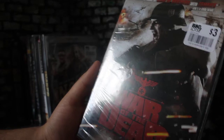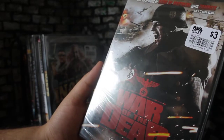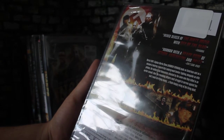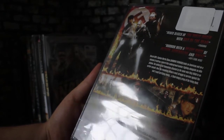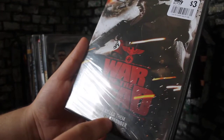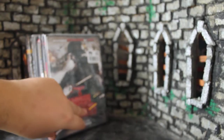That is pretty cool. But another Nazi zombie movie, I think I picked up one quite recently in one of my Dollar Tree hauls, but flip it to the back, and it talks about how there's these Americans, they find a Nazi bunker, but inside the Nazi bunker they find Nazis that they've already killed, hence the, I think there's a tagline on the front, no, that was a different movie I was thinking of, but what killed them made them stronger. Like an episode of Band of Brothers, but with zombies, from Ain't It Cool News. So that looks pretty fun.